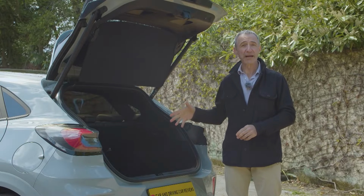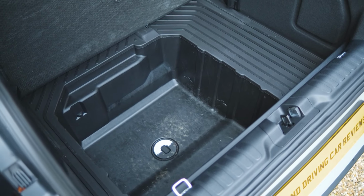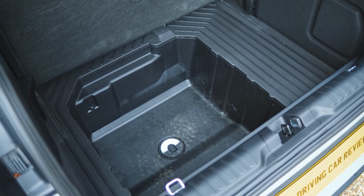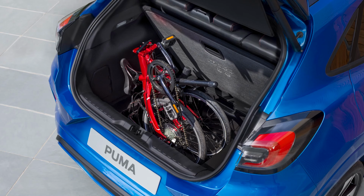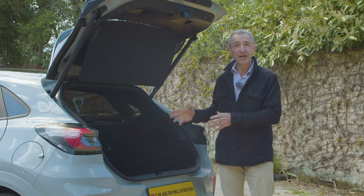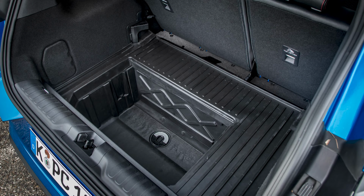Below the cargo base you can't stow a spare wheel, but that's because Ford's designers decided to use that space instead to create the so-called mega box recessed underfloor well. It's a clever way of using the extra space, which means that tall items like plants or golf clubs can be transported upright if you move the adjustable height boot floor out of the way. It's a 68 litre space, that's big enough for a couple of extra carry-on bags, and it can take up to 50 kilos in weight.